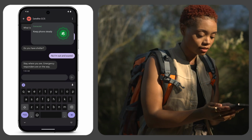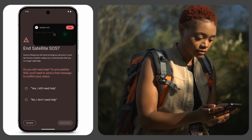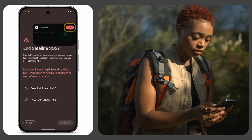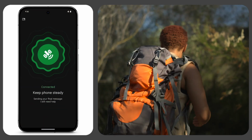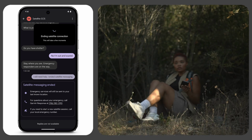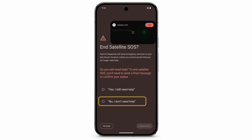When the conversation is over, you can either stay connected to emergency services or end the satellite session by tapping End. If you still need help and want emergency assistance, tap Yes, I still need help. This will end the satellite connection and emergency services will still come to your location. If you no longer need assistance, tap No, I don't need help, and emergency responders will not arrive at your location.